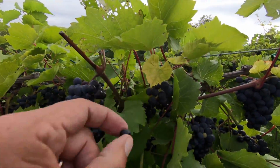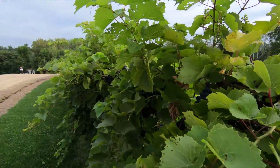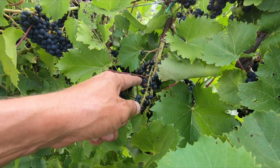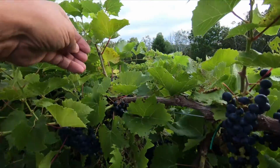Whenever I see these grapes that are pecked or just burst open for whatever reason, I try to pick them off. See, this is probably bird damage here. Bunch of grapes missing.